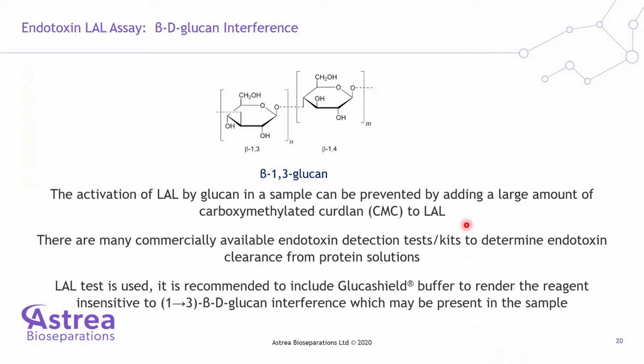Recently, many vendors of the LAL assays have realized this fact, and they can now prevent this activation of the LAL assay by the glucan by adding a large amount of carboxymethylated curdlan. That's another sugar-type molecule. Now there are many commercial assays available which have CMC added to the buffers, and that makes the assay insensitive to any interference by the glucans. If you use those, such as the Glucashield buffer that Associates of Cape Cod offer, you get entirely different results.